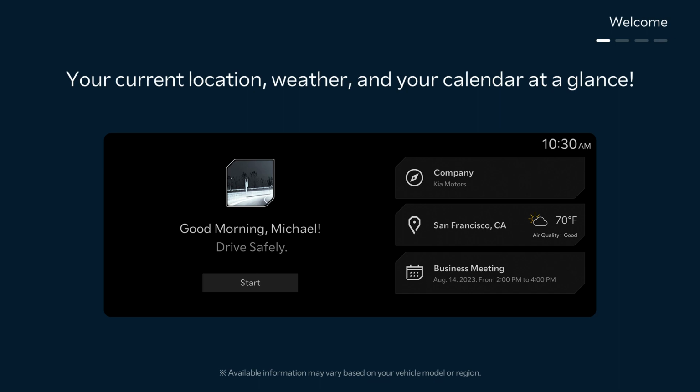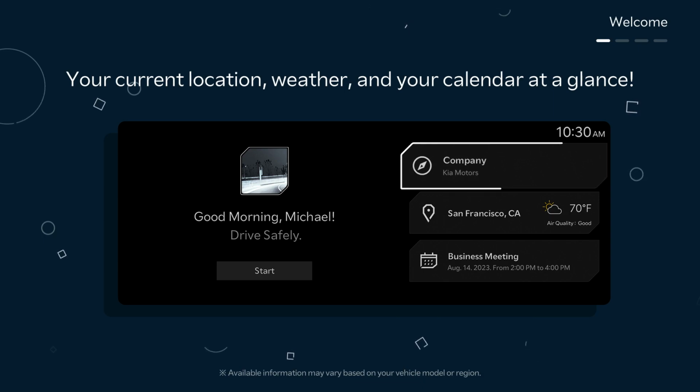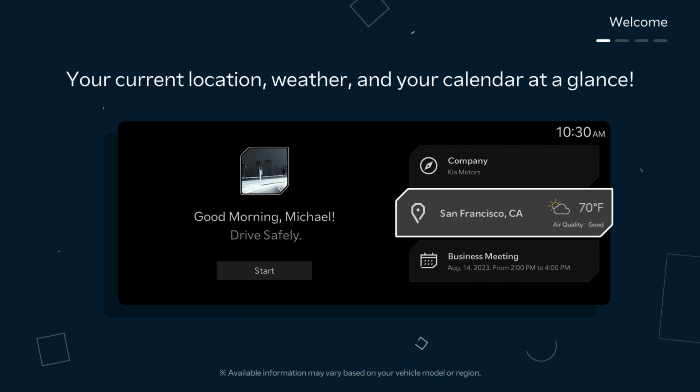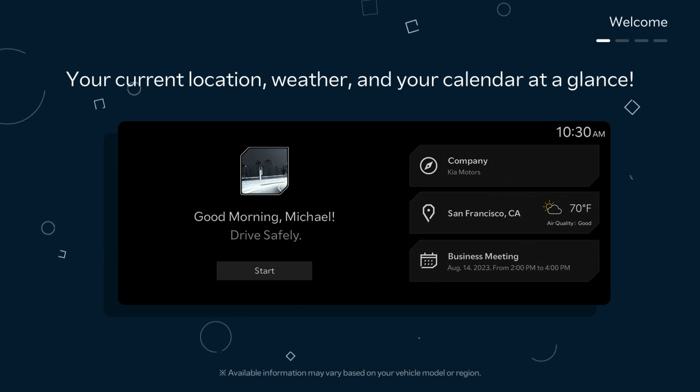When you start your vehicle, you'll be greeted by the Welcome Home screen. The Welcome Home screen presents everything you need in one place: destination information, current location, weather, and even your calendar. How convenient to have all the essential information right there!